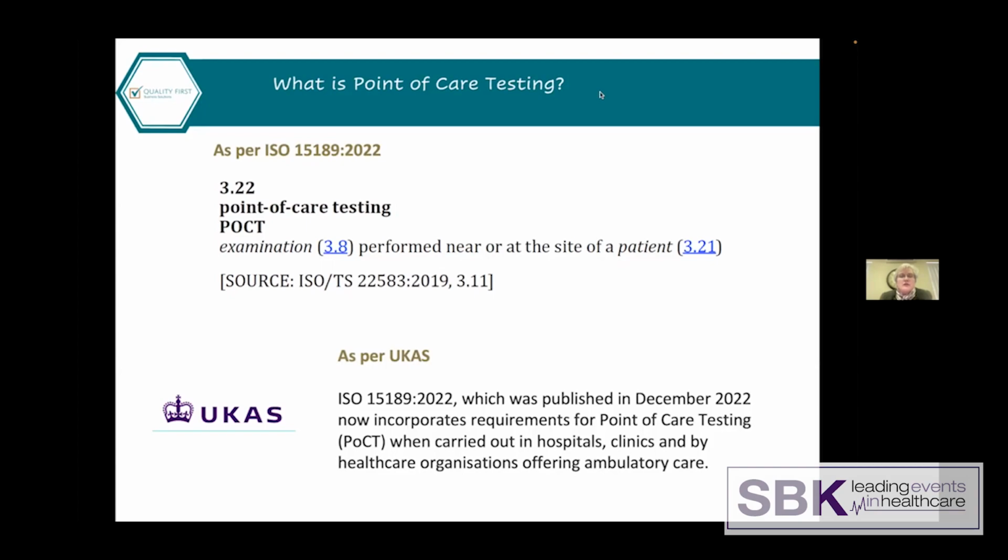If you look at the definition section in ISO 15189-22, it says examinations, point of care testing or POCT: examinations performed near or at the site of a patient. Near or at the site of a patient. So in other words, that's not really point of care devices that are used in mainstream laboratories. Those fall under 15189 anyway.